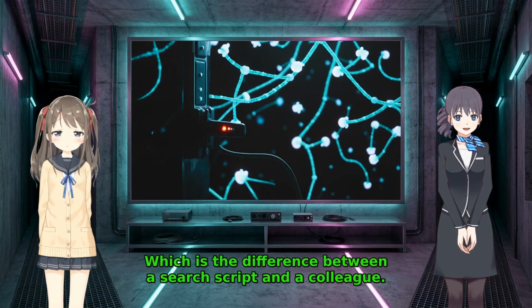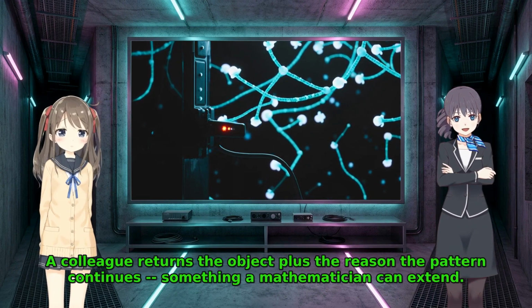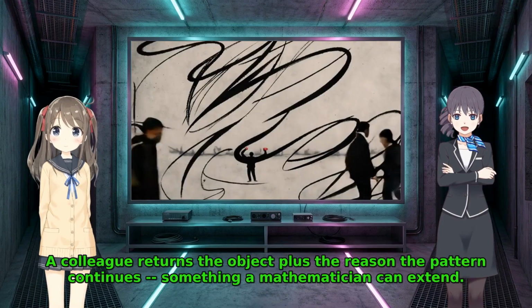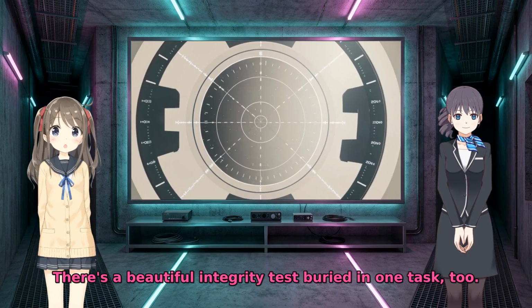Which is the difference between a search script and a colleague. A search returns an object. A colleague returns the object plus the reason the pattern continues, something a mathematician can extend. There's a beautiful integrity test buried in one task, too.